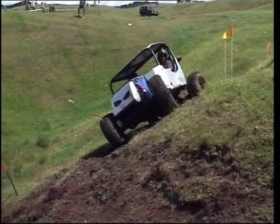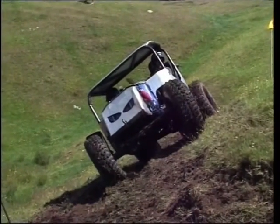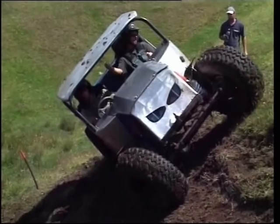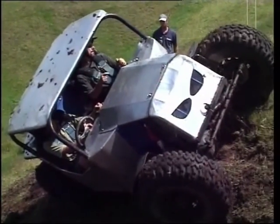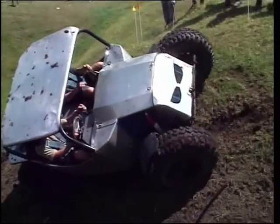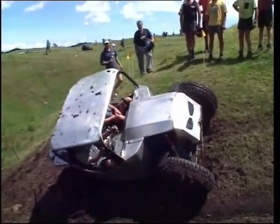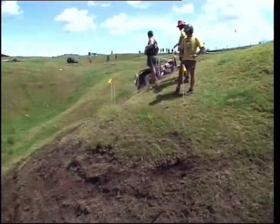Now it looks like something out of Darth Vader with those eyes in the front, but his crew's giving him all the help he can. Saying, up the hill, mate, up the hill, that's what we want. Well, that's all right, all very well, of course, but there's a limit to everything. Little tap on the hand there. What does he want? Another gear? Yes, he does. It's not working though. He's out of the contest there. That's 100 points for Paul as well.